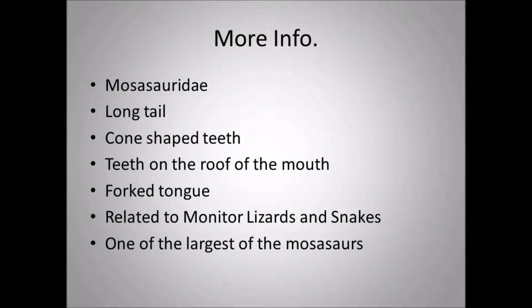So if you look at a Komodo dragon, the Komodo dragon is the largest lizard alive today and is part of the monitor lizard family. And if you compare a Komodo dragon to a mosasaur, you're almost looking at the same thing. So it is pretty clear that mosasaurs were giant monitor lizards that lived in the ocean. And that is pretty cool. And like snakes, mosasaurs can expand their jaws so that they can eat some of their prey whole. That's pretty neat, but very scary.